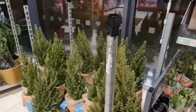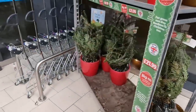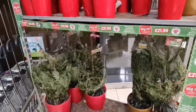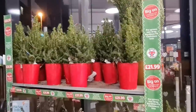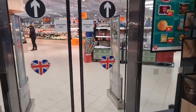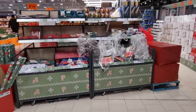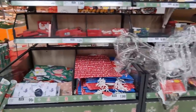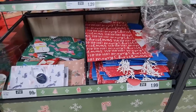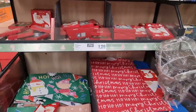And some Christmas trees here, $9.99. And you've got these bigger ones for $21.99. Right, now we're gonna head inside and I'll show you the middle aisle. But starting up, before we get to the middle aisle, they've got some Christmas things here. Some wrapping and gift bags are 99p. The giant ones, as you can see, the price is quite bold.